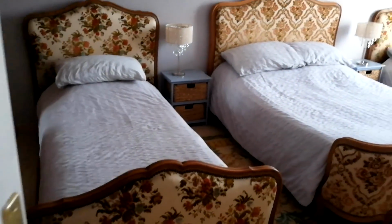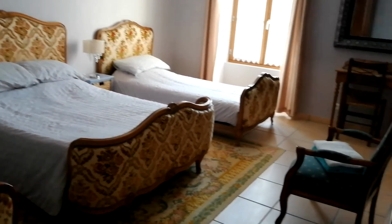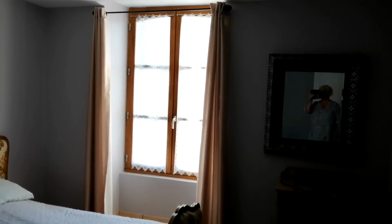This is a very large bedroom in here, and as you can see, it's got a double bed and two single beds, so it's a big family-sized room. And again, the window looks out onto the fountain and the kiddies' play area and the restaurant out the front there.